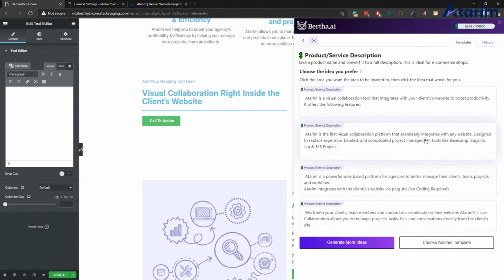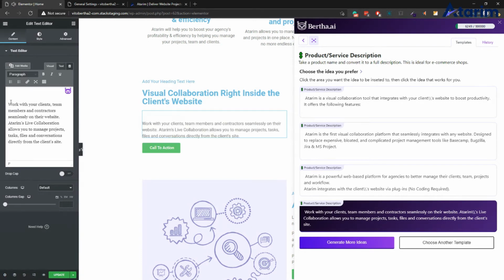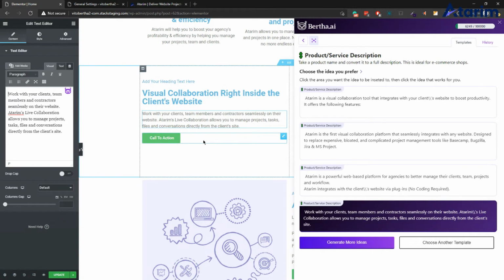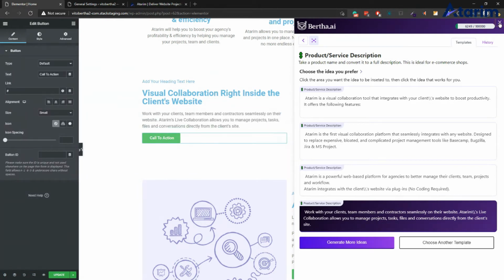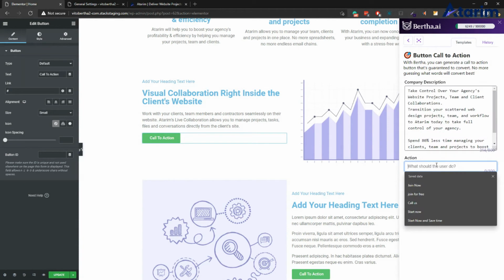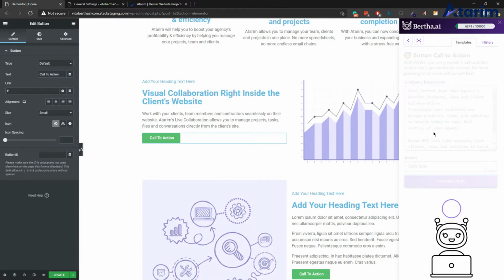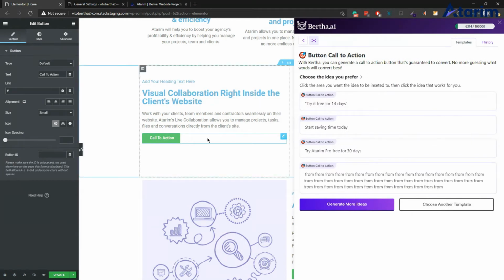Atarim is the first visual collaboration platform that seamlessly integrates with any website, designed to replace expensive, bloated, and complicated project management tools like Bestman, Bugzilla, Jira, and MS Project. That's really cool. Work with your clients, team members, and contractors seamlessly on their website. Atarim's live collaboration allows you to manage project tasks, files, and conversations directly from the client site. Boom. Let's clean it up a little bit. Great, we have a little blurb, and let's get a new call to action here. Save time. Start saving time today. Boom.